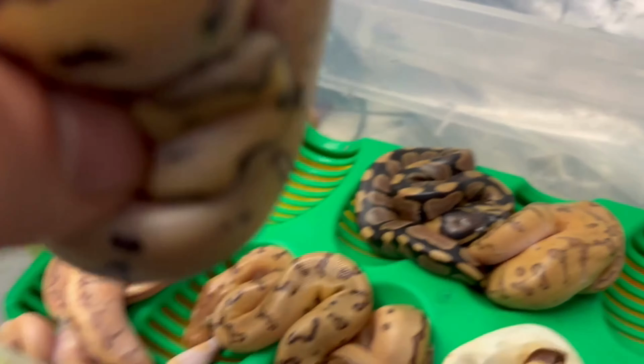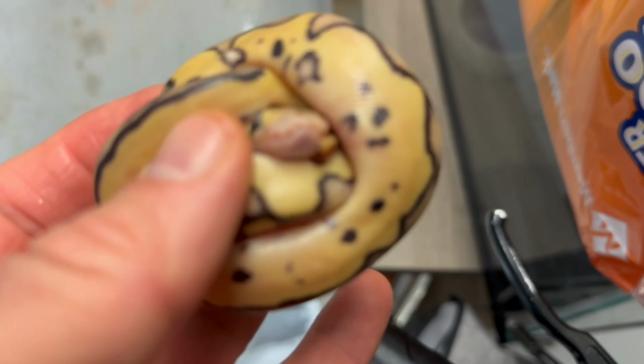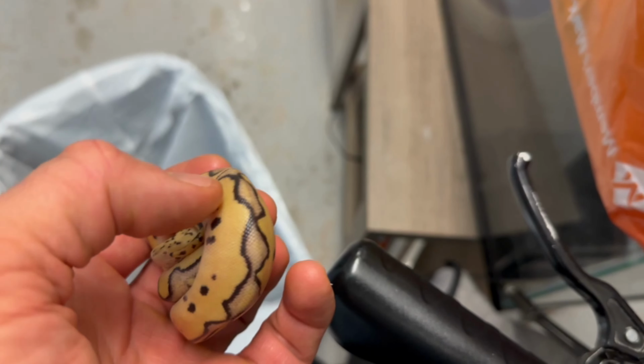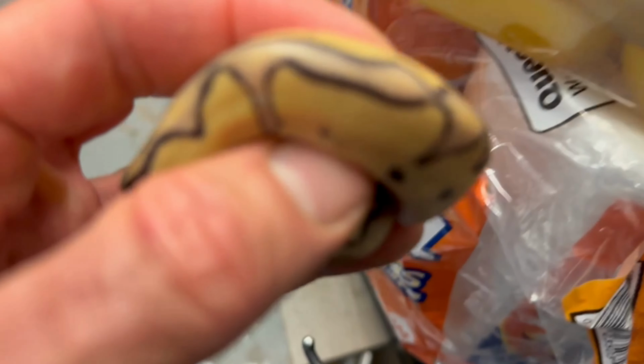Definitely really cool looking, a very special looking clown here. Doesn't want to really cooperate too much, but it just shed out. So it just hatched out, so I understand that. Really nice pattern here. So we'll see. We'll keep an eye on this.